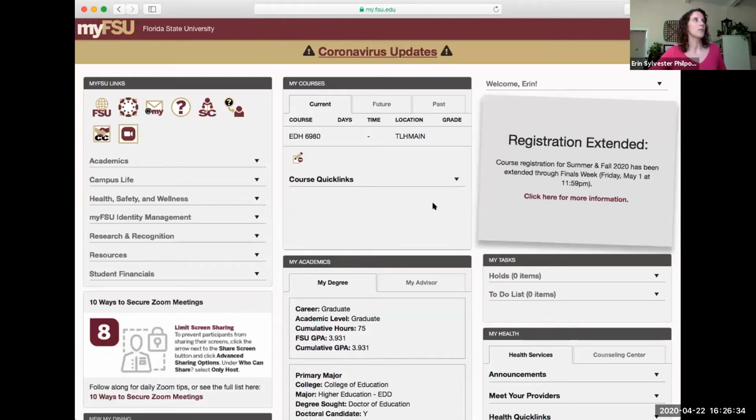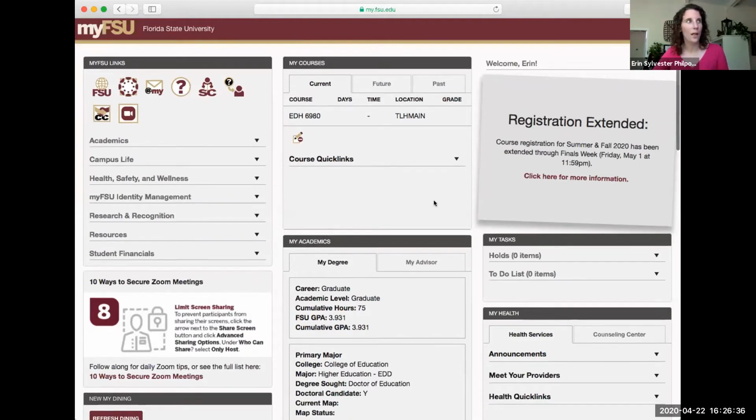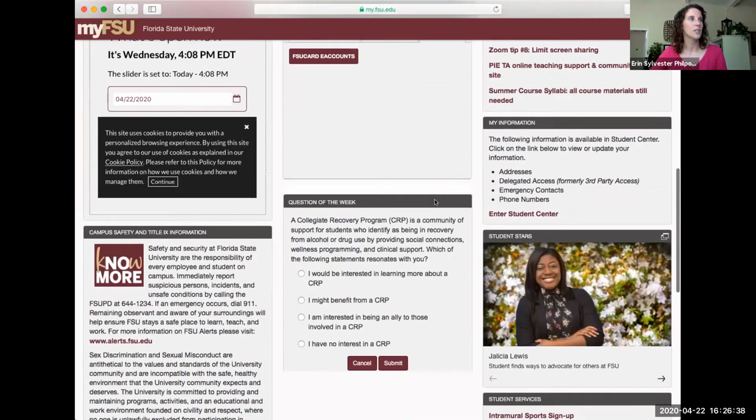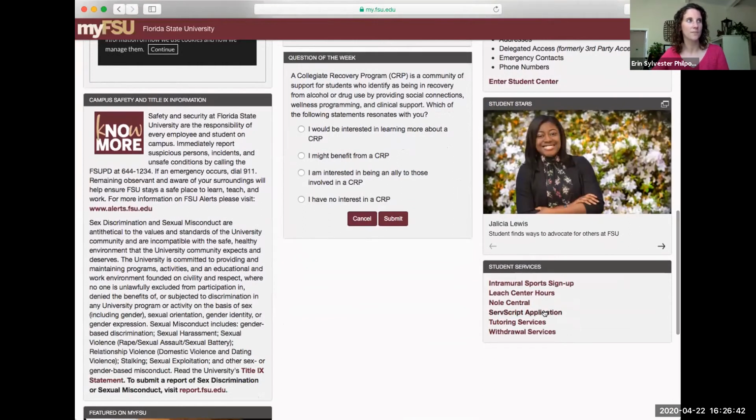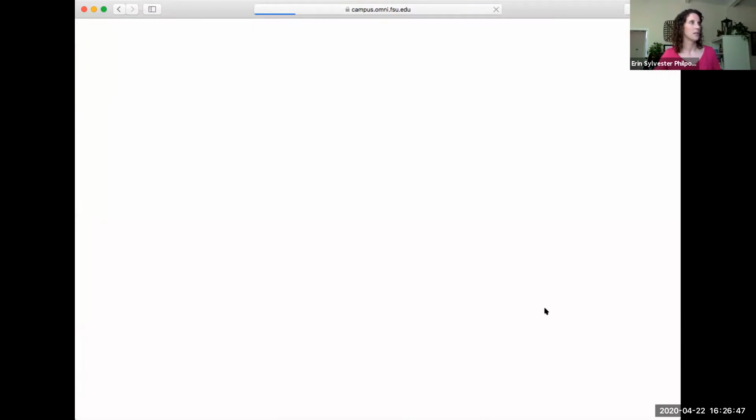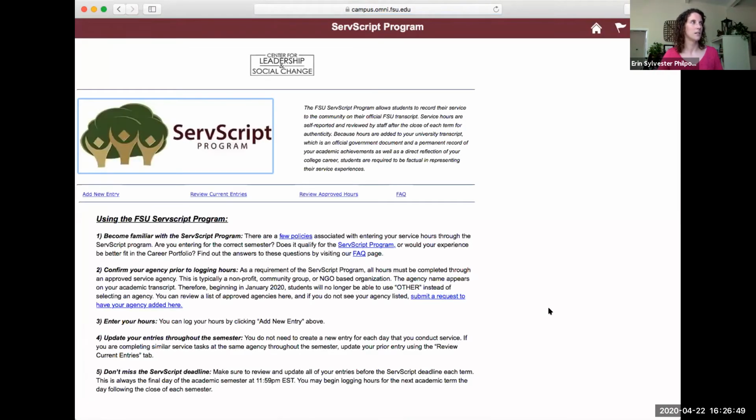So here you can see we've logged into the MyFSU platform. We're going to scroll all the way down to the bottom where we'll find ServScript application. We'll click it. And this is exactly what our ServScript platform looks like. So you've got a couple of different areas where you can click here to add a new entry, maybe a new form of service that you've just started participating in, or it's just the first time this semester that you've decided to log your hours.